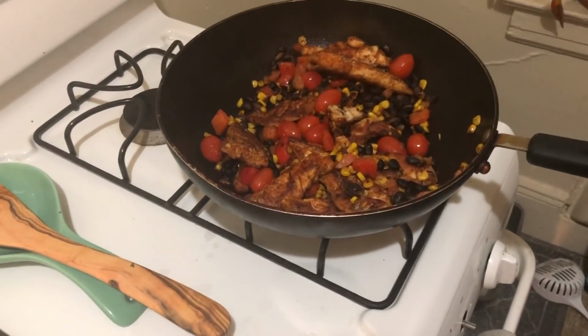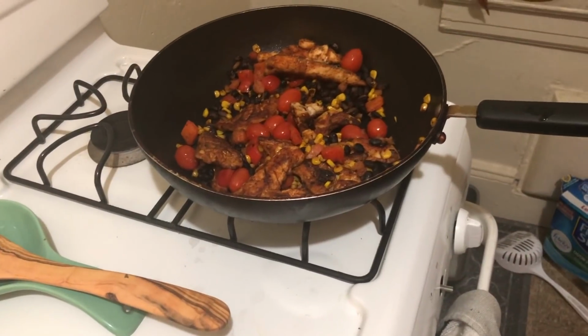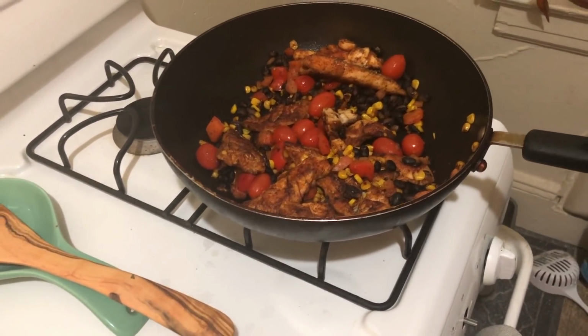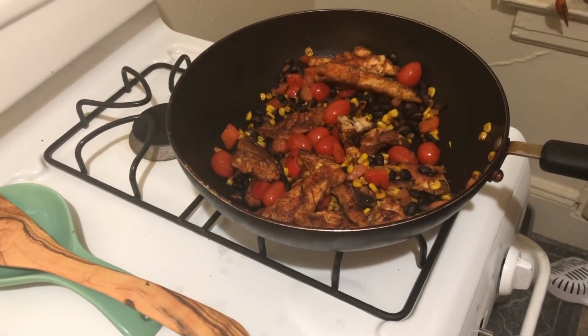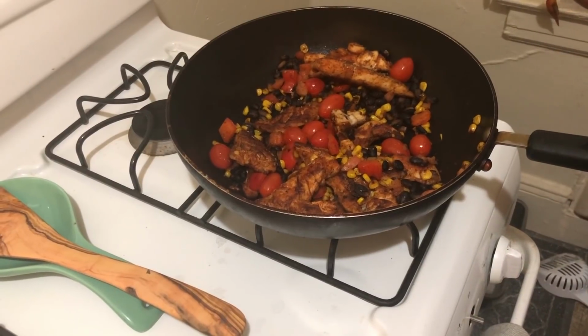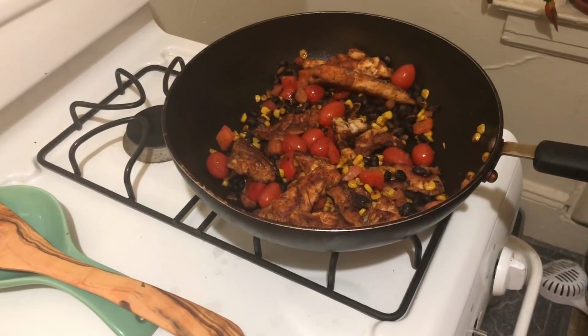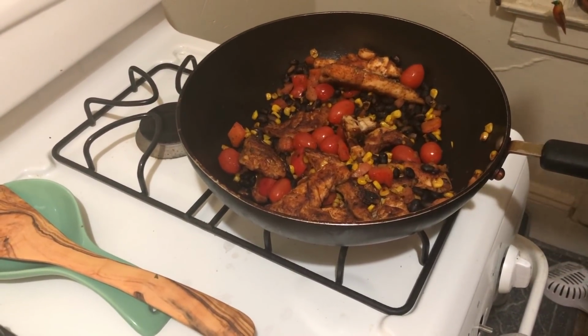While the chicken is cooking, he is rinsing the black beans. So that's the next ingredient you'll need. All right, describe what's in here now. Okay, so we cooked the chicken flipping once. If you flip more than once, you're going to get dry, gross chicken. You can tell when it's done when it starts to curl and look cooked on the sides.